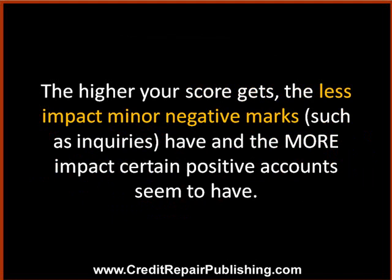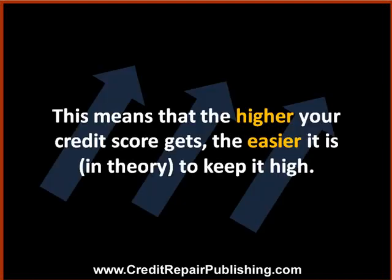The higher your score gets, the less impact minor negative marks, such as inquiries, have, and the more an impact certain positive accounts seem to have. This means that the higher your credit score gets, the easier it is, in theory, to keep it high.